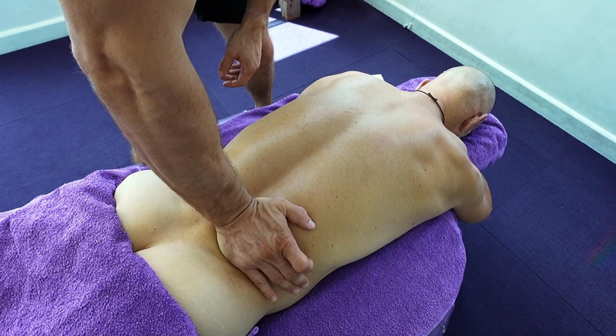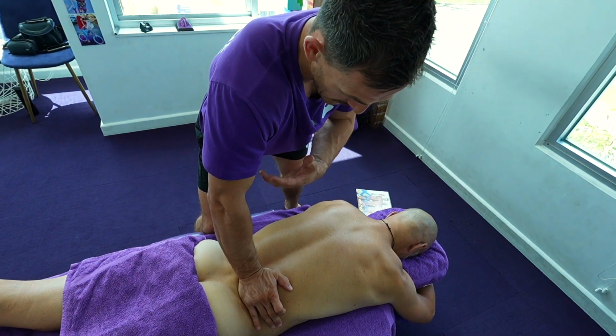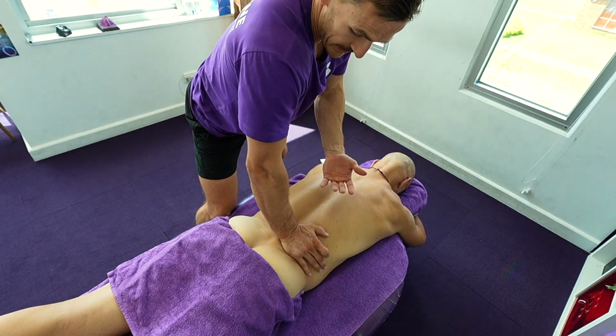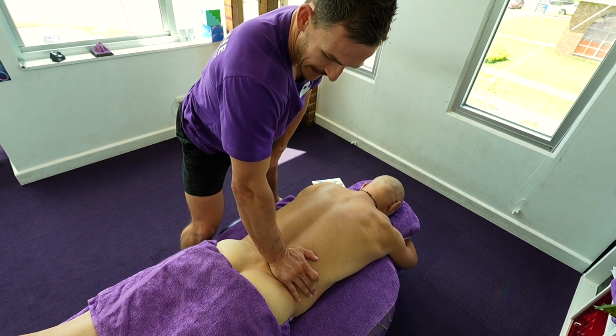So yeah, you've got to be able to adapt as a practitioner. You can't just have the one approach that is going to work for everything. Every person is different. You can go in with the mindset of, okay, this is what I might do, but once you get the person on the table, they might not be able to handle any pressure in the lower back. So you need to be able to have a plan A, plan B, plan C, everything.